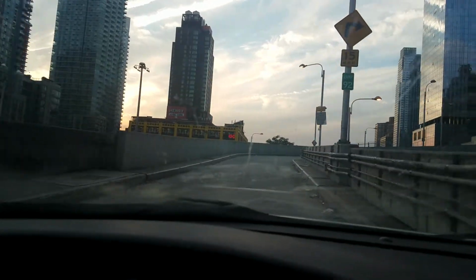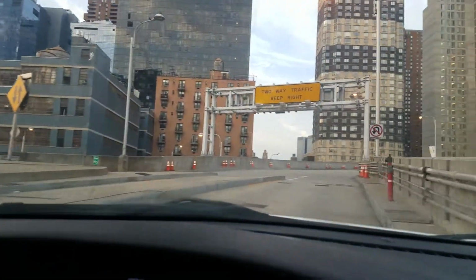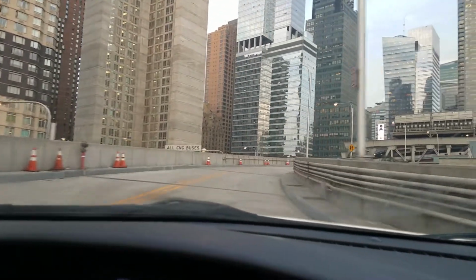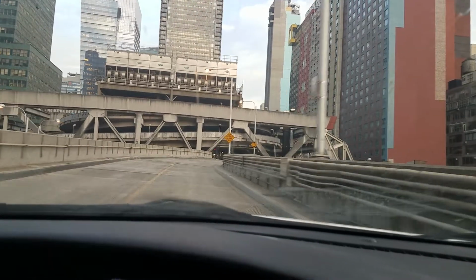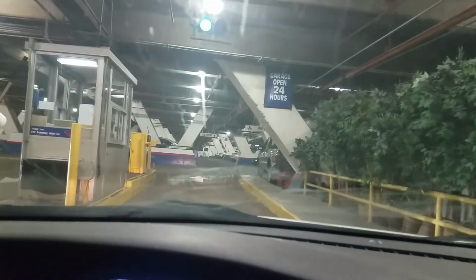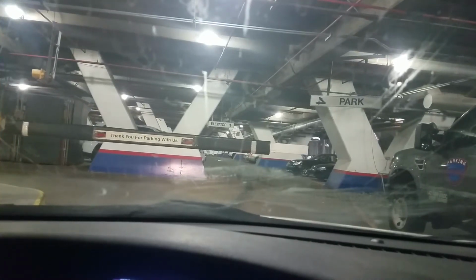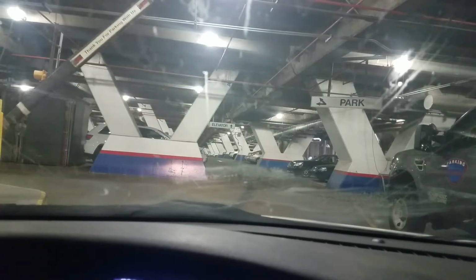Now, I'm going to be parking on top of the Port Authority building. So you just go around. And now I'm going into a parking garage. Now, I personally like to get to the top of the garage. There's a couple reasons for that. Really doesn't matter where you park, I guess. But, okay, so this is the toll booth. I gotta take my ticket. Got my ticket. The gate's going up.